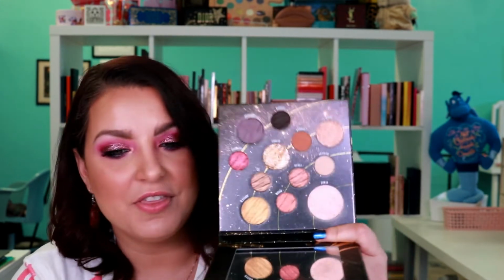Okay, next up, this is the Ditto Venus palette. I bought this because of these beautiful pans. This palette performed amazing. I love their pressed glitter shimmer formula. I'm not exactly sure what it is, but I loved using this palette so much that I went and purchased their Galaxy palette, which is more colorful, because I loved this so much.